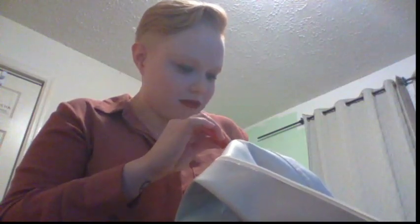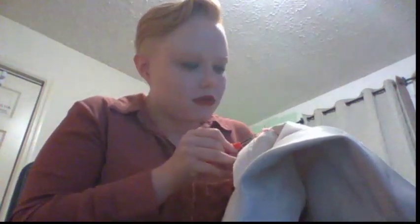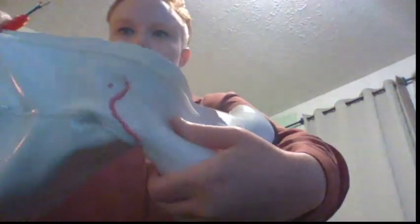So, right now I'm just trying to take out the stitching, the embroidery I already did because I messed it up. It's not where I want it to be. I'm just trying to go very, very carefully on this.